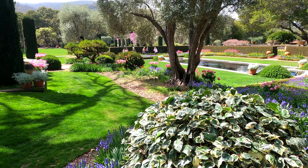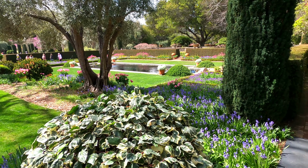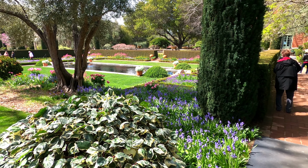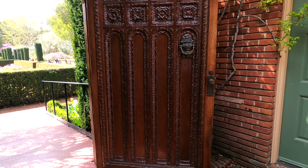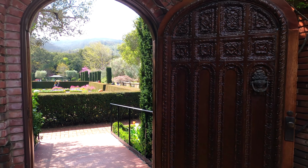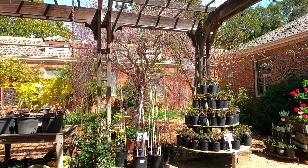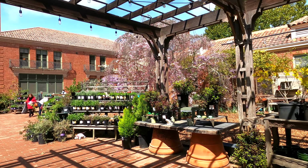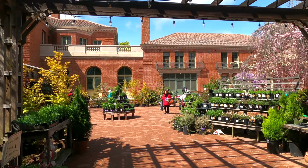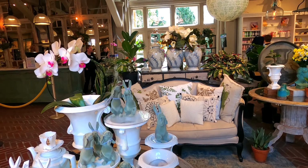One last look at the sunken garden. We head into our next favorite place and last stop, the clock tower store. If you saw something in the gardens you love, chances are you can buy it right here at the clock tower shop. The clock tower store is always my favorite during spring.